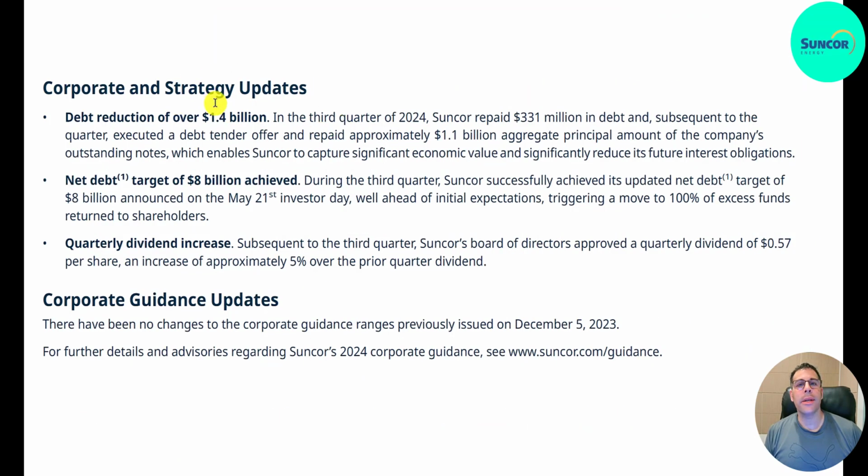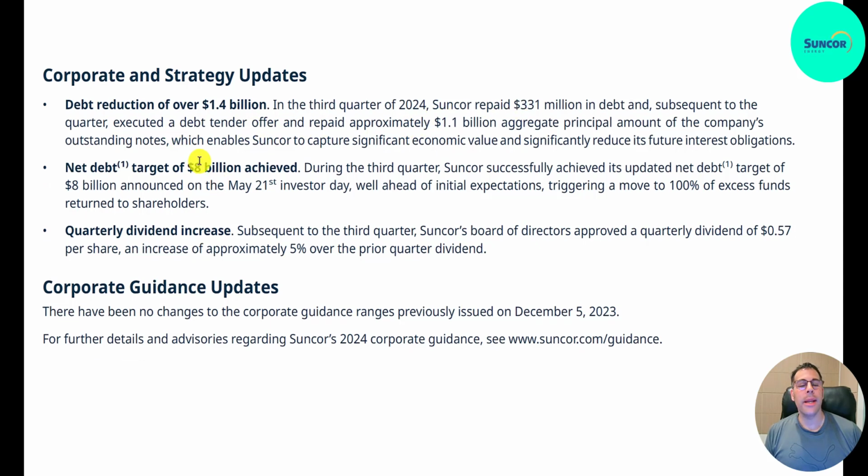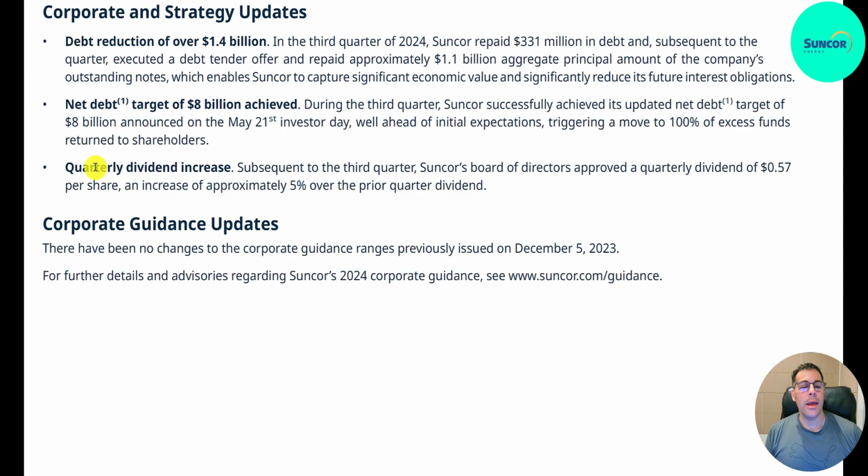They reduced their debt $1.4 billion this quarter. They repaid $331 million in debt, and they executed a debt tender offer and repaid $1.1 billion. Their net debt target is $8 billion. Net debt is total debt minus cash. And they increased their dividend 5%. It's up to 57 cents per share.